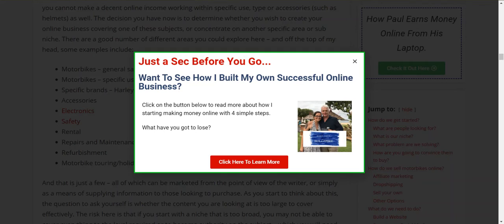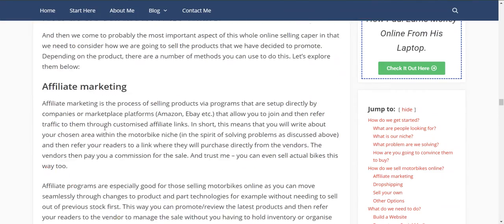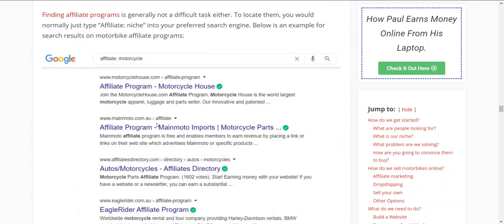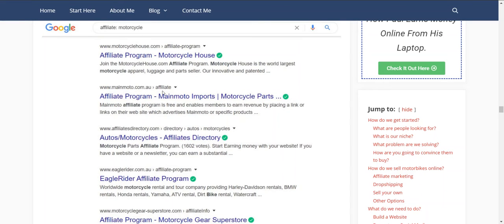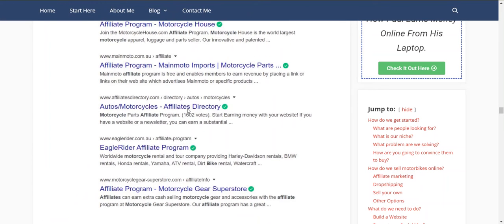In the post, it does talk about how to find affiliate programs. Let's scroll down to have a look at that just quickly for you. If you're dealing with affiliate marketing, as you can see in the post here, there's plenty of information about what affiliate marketing is. But basically, you just type affiliate motorcycle and you can see all the different affiliate programs. Easy Rider is a rental one. OS Motorcycles, motorcycle parts, import motorcycle parts again. Motorcycle House is motorcycle apparel, luggage and parts also. Gear Superstore, as the name suggests.